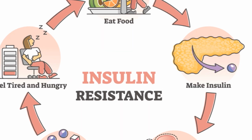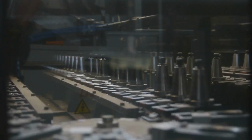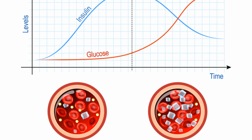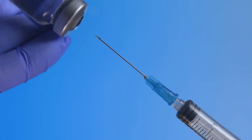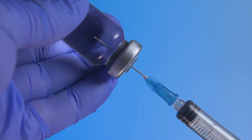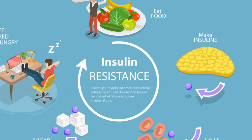Let's start with the basics. Picture insulin as a master key, a hormone your pancreas produces to unlock your cells. This allows glucose, or sugar from your food, to enter and be used for energy. But what happens when the lock, your cells, gets rusty? This is what we call insulin resistance, a state where your cells lose sensitivity and become less responsive to insulin's signal. It's like trying to unlock a rusty lock with a perfectly good key.